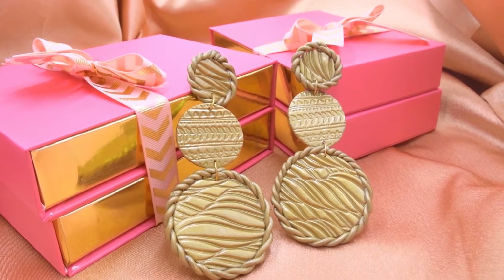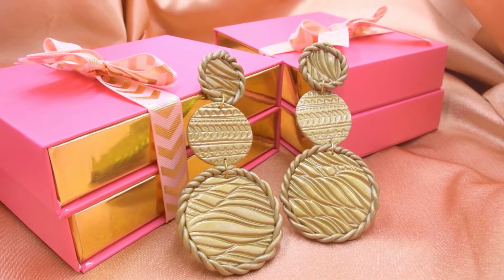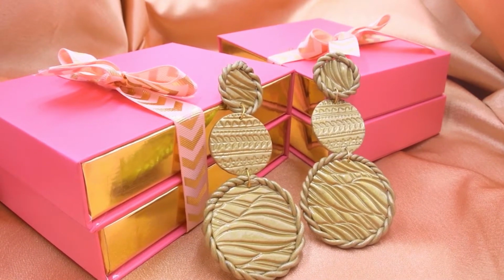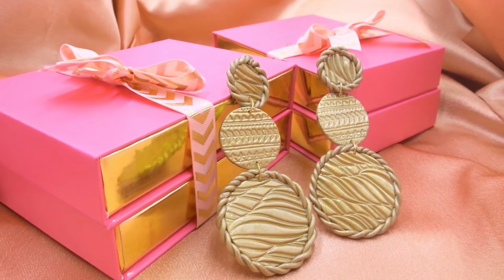What I love most about it are the textures. It has 3 different textures on it. The 3 circles have 3 different sizes. The largest and the smallest circle have the same texture. I absolutely enjoyed creating this. Honestly, it turned out better than I expected. I didn't expect it to turn out this good, so it makes me super excited. I love these earrings. Twisted border around it. Super duper love these. Oh my god.